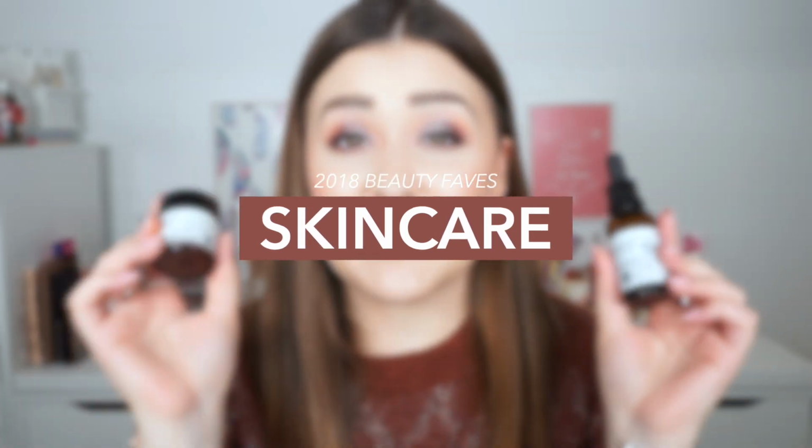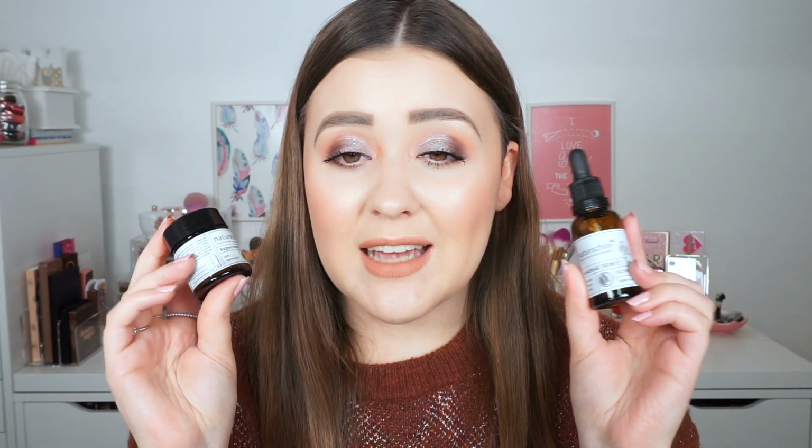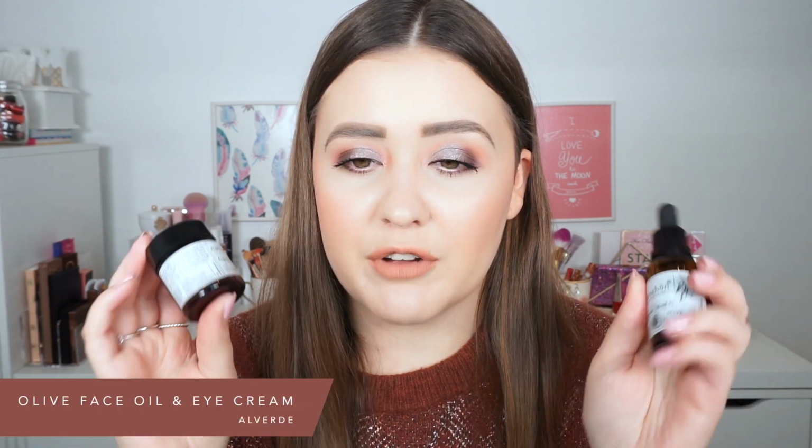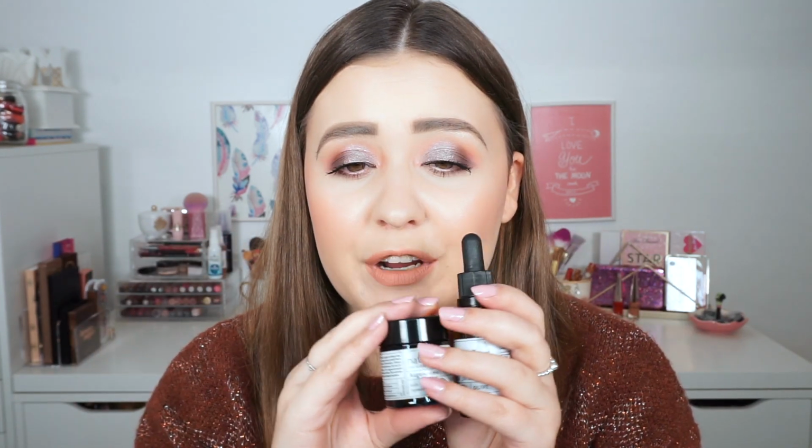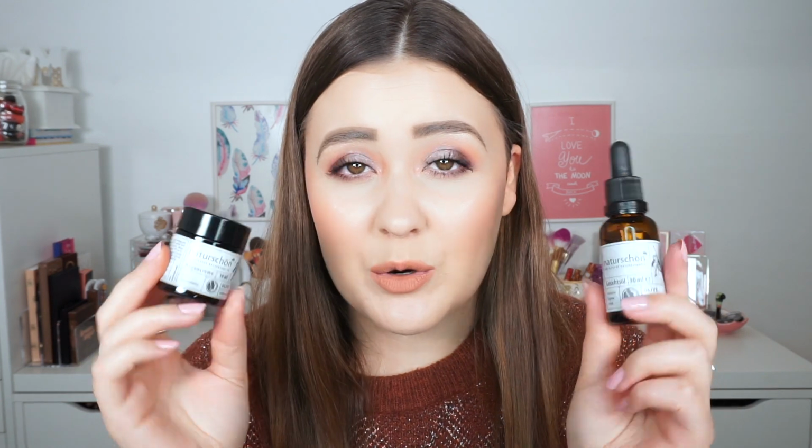These are the 2 products that really stood out to me. I got these at DM, which is like a German drugstore, and these are by the brand Alverde, if I'm not mistaken. Yeah, Alverde. So this is their olive face oil, and then this is their olive eye cream. And these are so freaking great. They are so affordable, first of all. I think these were each like €6. But they're so good. So this brand is cruelty free.